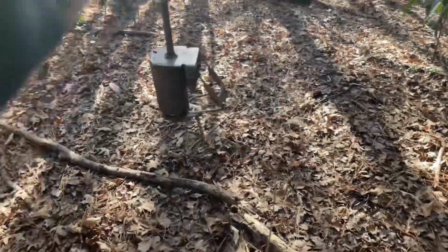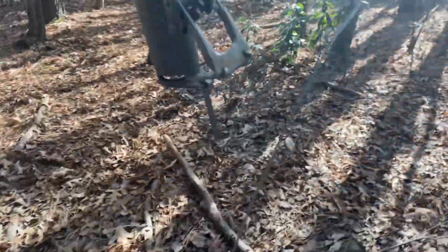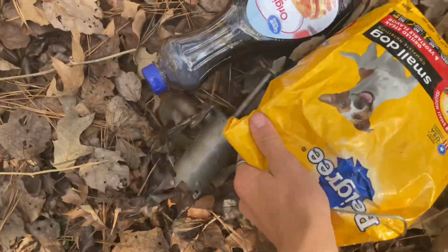It's more difficult with one hand, but as y'all saw, it's pretty simple. You just pull it out of the loop. I made that loop. I made this wire system because it's a super easy way to anchor your traps. Well, dog proofs at least.